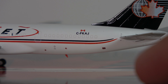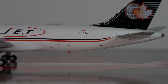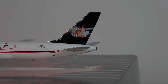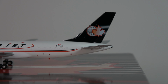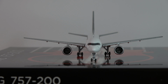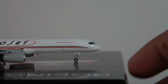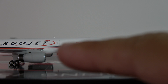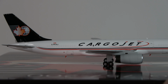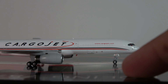C-FKAJ, Canadian flag, a nice little red antenna right there, and then you've got the tail with the logo, the globe and the maple leaf. Looks really nice. We'll take a look at it head on here, looking really good. The 757 model is fantastic from NG Models. On this side you can see more of the windows that were closed in. There's no door on this side now, you can just see that. But you've got the cargo doors there, the back and the front.